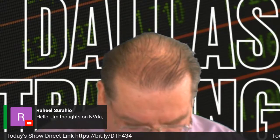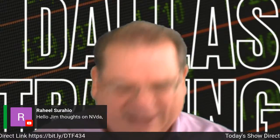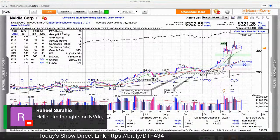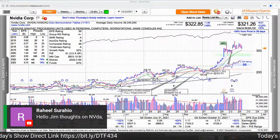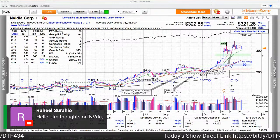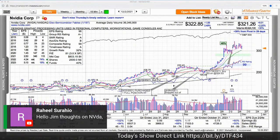Hello. Thoughts on Nvidia? I was stopped out of Nvidia, and that was pretty painful. It's pretty painful because it's coming back today. Nvidia is probably one of the best stocks in the market right now. I've just been very conservative with my stops. As you can see, I got stopped out here at about 317. It's up after hours. This could be a very nice bounce.